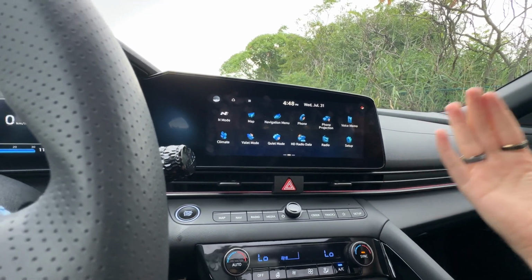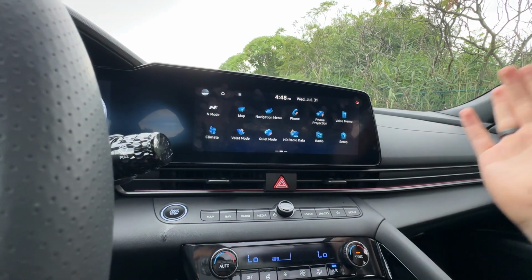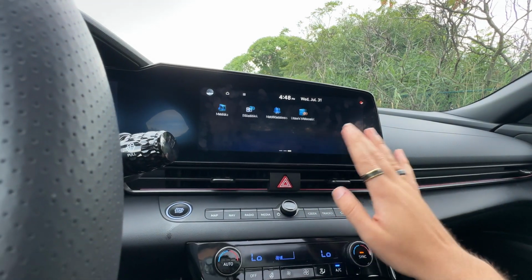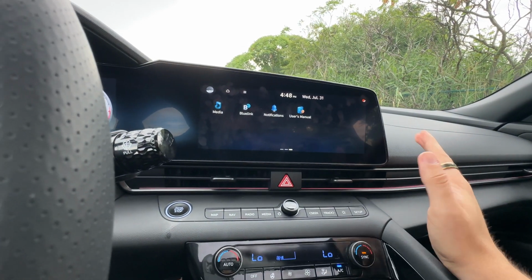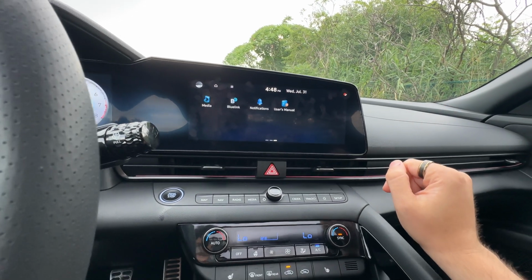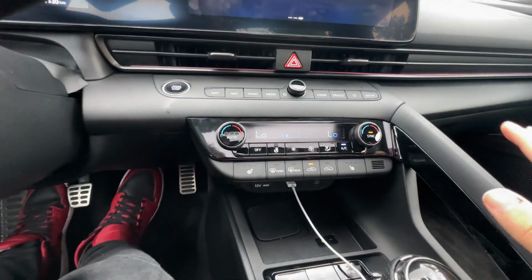Besides that, it is very much an Elantra kind of infotainment, a Hyundai infotainment. Very good built-in navigation, wired Apple CarPlay, wired Android Auto. We've got a climate button, got a quiet mode button. We've got all the basic stuff. It does come with Blue Link, so I believe it supports the digital key stuff, so that's cool as well. Then we have a bunch of physical controls here. It's pretty much all physical controls, which I really like to see.